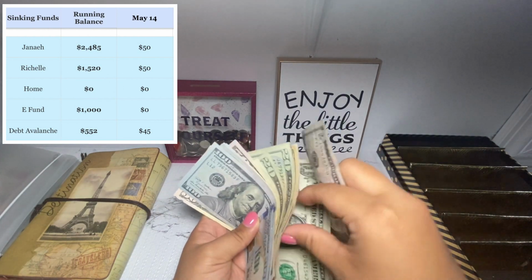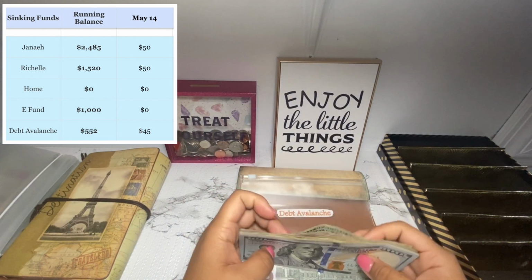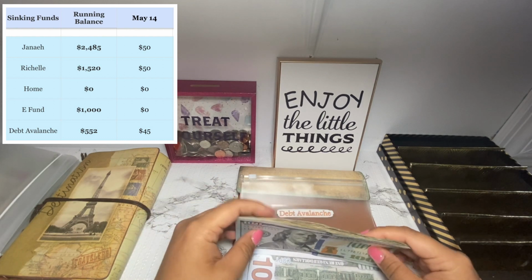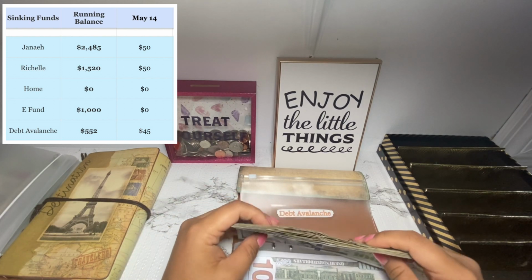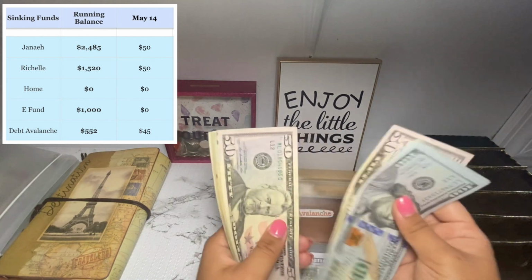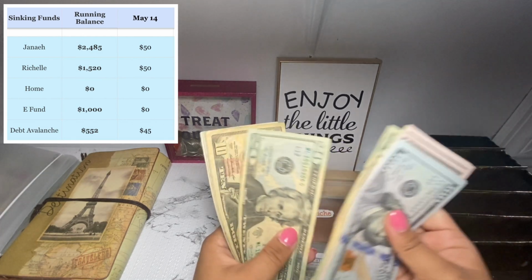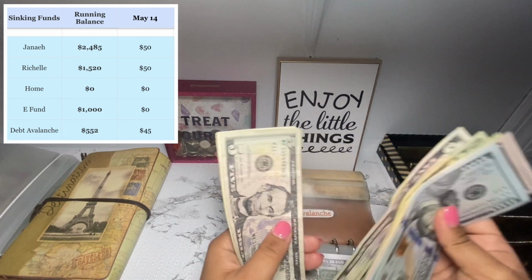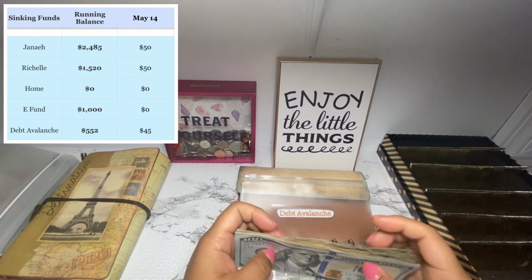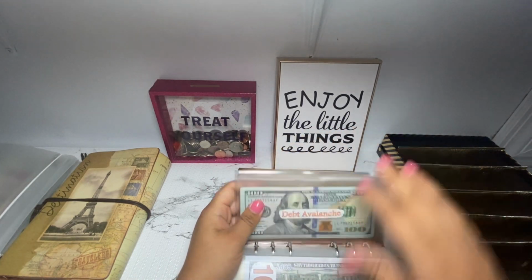Also, I want to mention that if I do end up being short somewhere, I may come into this envelope instead of touching my savings envelopes. So anyways, for the avalanche, we now have 1, 2, 300, 350, 400, 450, 470, 490, 510, 530, 540, 545, 550, 551, 552. So 552 in that avalanche.